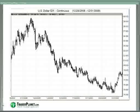Now we're going to 2009, review that situation again. Again, I'm not trying to make a big point about specific things, but I want to show you kind of the price action and what happens after January.